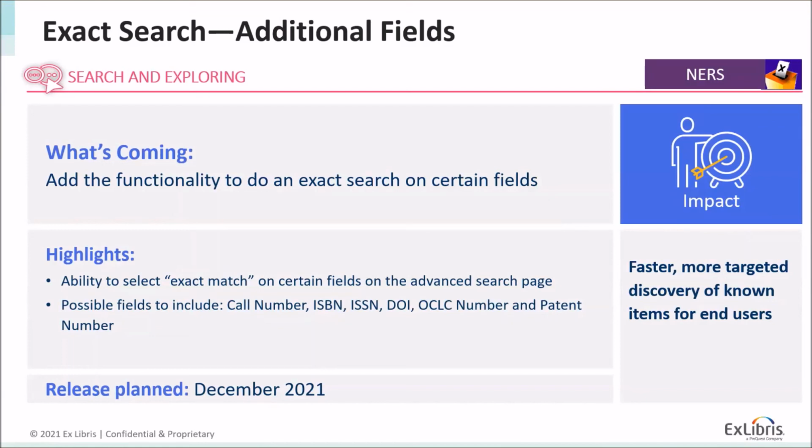So the fields that we're taking a look at and working on are things like call number, ISBN, ISSN, DOI, OCLC number, and patent number. And actually, one of my lead developers is working on the analysis of this right now, and we're looking to see if there's other fields we might include beyond this as well. And again, this is planned for part of that December release.